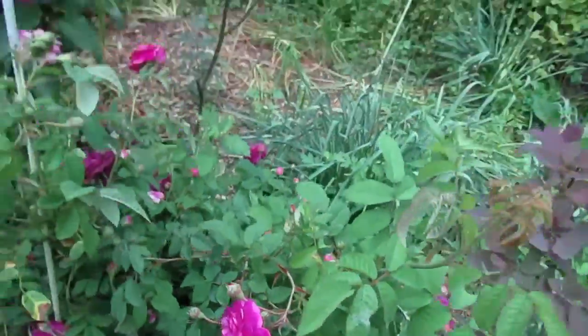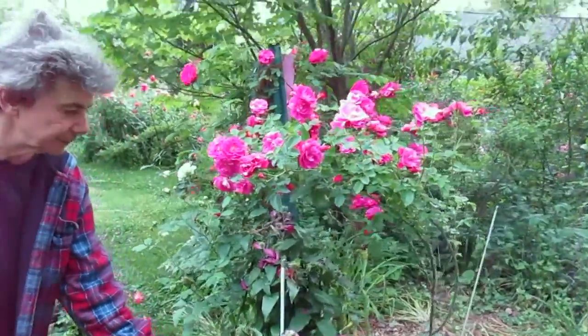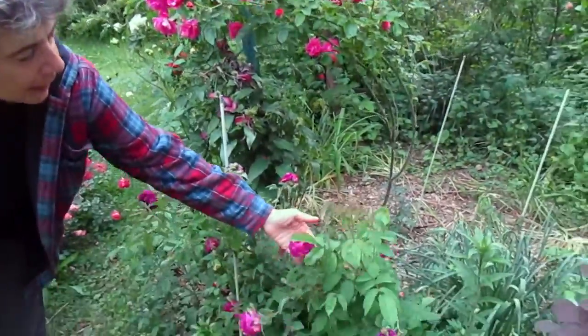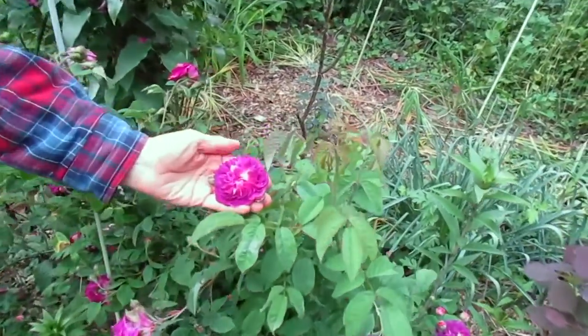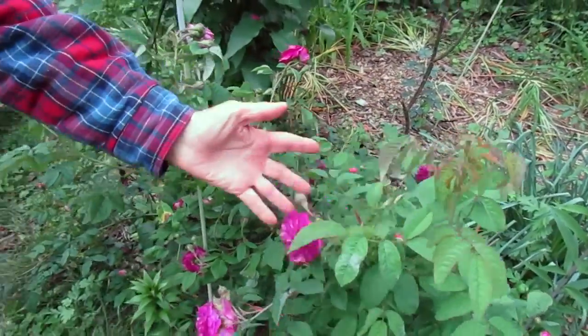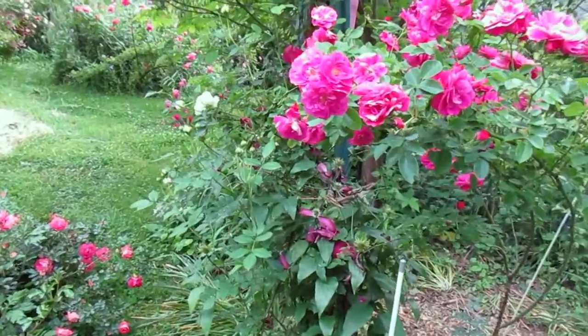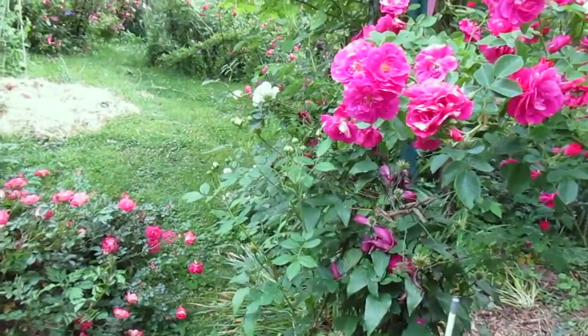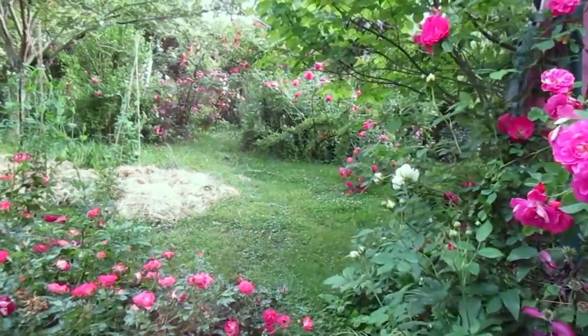I love this rose. I love that color. I love the shape of it. I love the fact that in the middle it sort of pales to a little bit of pink, and then it's just that beautiful grapey purple. And there are some other very young roses in there that aren't doing that much. But so this bed is a real favorite of mine.